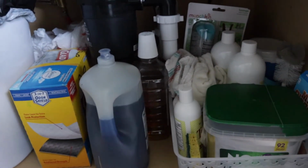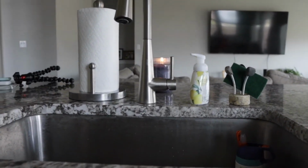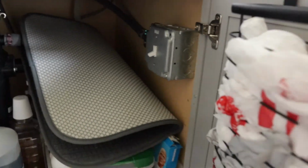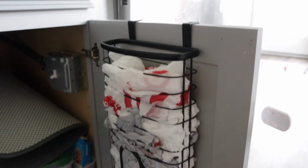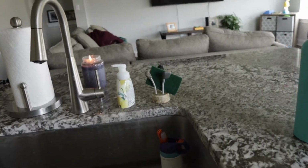So then it's just super easy to actually go from here to my dishwasher, which is right there, and to my sink, which is right there. So that's kind of how I organize that. And oh, the other thing, grocery bags. I mean, obviously I use them for diapers still, but I had to get something to keep them organized. I could not handle when they would just be loose out underneath. So that's that.